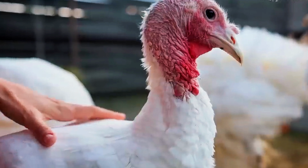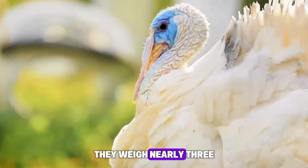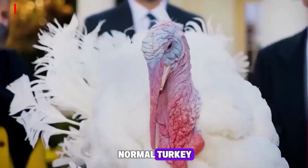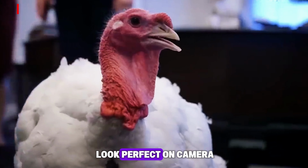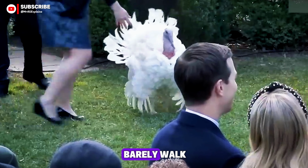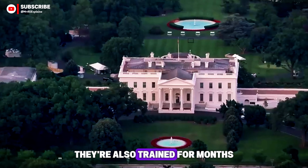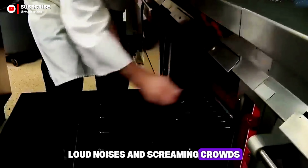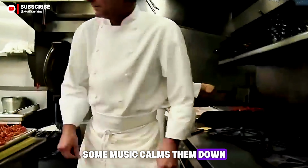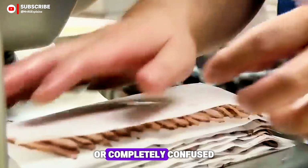And this is where the real story begins. These turkeys are nothing like ordinary ones. By the time they reach the White House, they weigh nearly 3 times more than a normal turkey, around 45 pounds. They're genetically bred to look perfect on camera, even though they can barely walk. They're also trained for months to handle flashing lights, loud noises, and screaming crowds. Some music calms them down, while other sounds make them aggressive or completely confused.